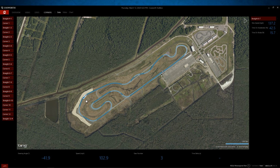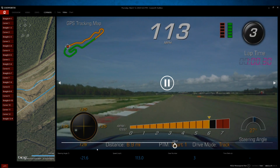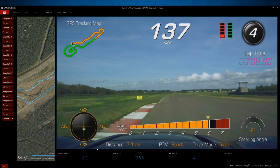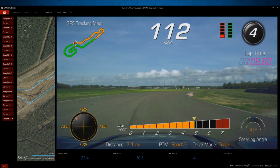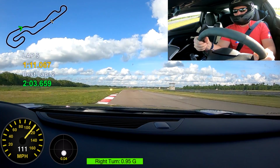It actually calls this a straight, so it's going to say this is an entire straightaway that we get up to 137 here, which is almost 20 miles an hour faster than the ZL1. And that's just all horsepower.